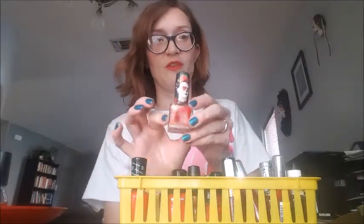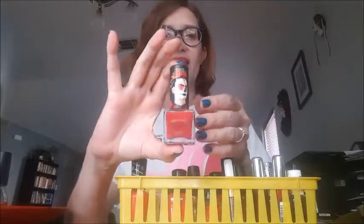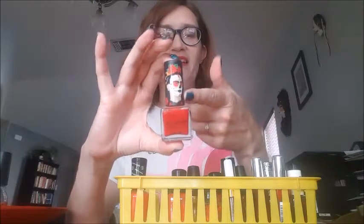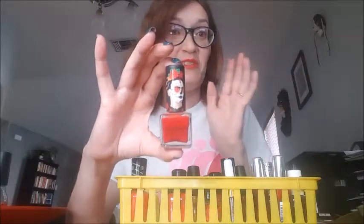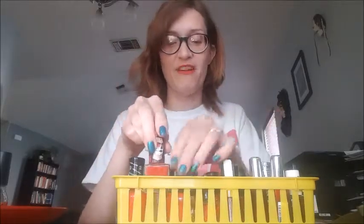I also have this really cool one I found at CVS a couple years ago. This is from a Mexican brand called Republic Nails, and it doesn't have a name, but it's just a nice true red, and it's got Frida Kahlo on the cap, which is the main reason I bought it, for the packaging. Anyway, this is a really cool one too. So red is going to be my favorite color, and then these are my pinks.